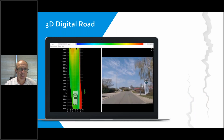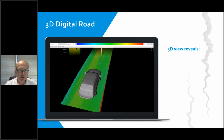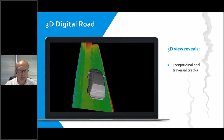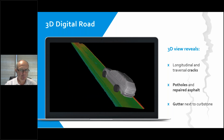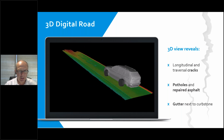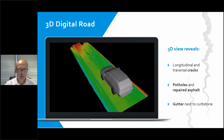This video shows the data collection followed by the resulting three-dimensional digital road. The colors are chosen to visualize the geometry. So green again for flat surface, blue and purple for surface parts below the flat average, and yellow and red for surface parts above the flat average.